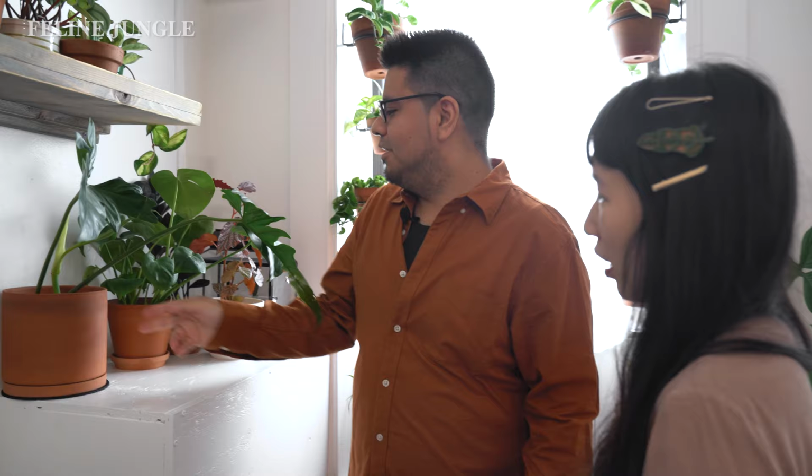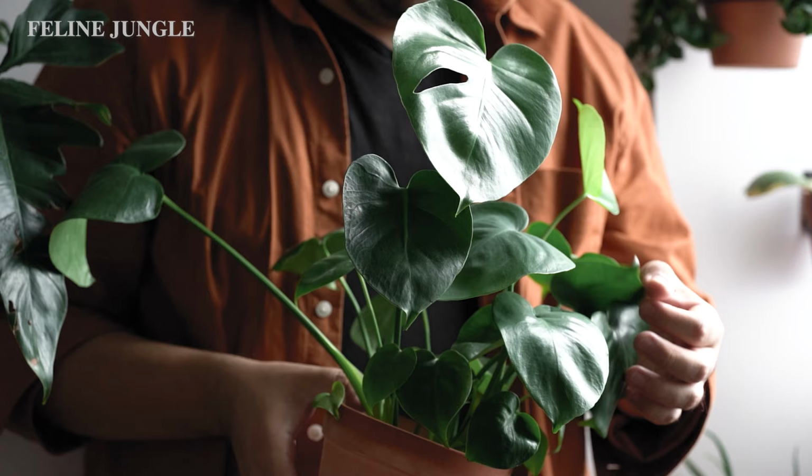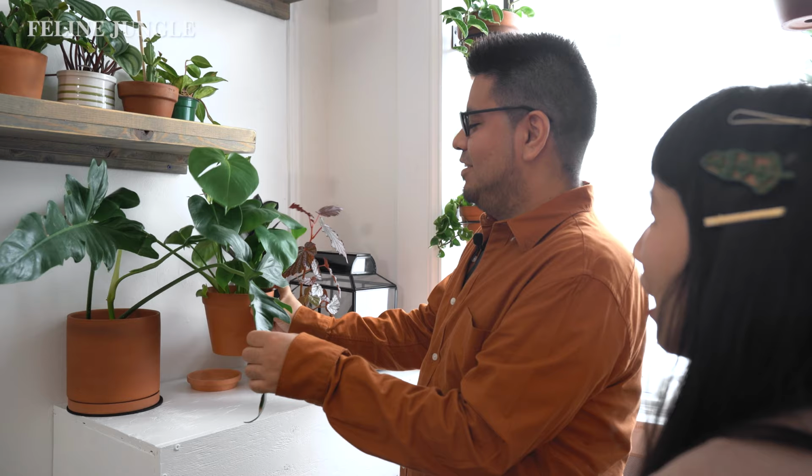Right. And here is a Monstera. Is it a young one? This is a young Monstera Deliciosa. It got its first fenestration. Oh, nice. It's growing up. Yeah, it's growing. We actually had another one, but it had root rot. Okay, so this is the replacement. Yeah. Well, it's doing well. This one is doing a lot better than the other one.